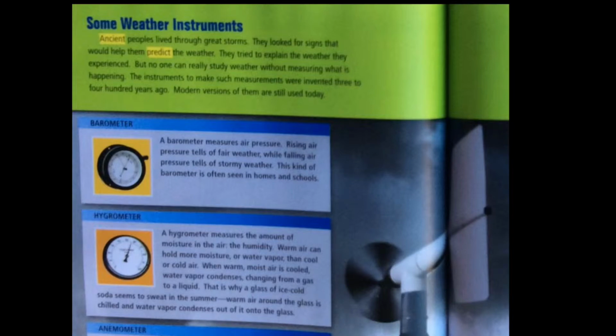Hygrometer. A hygrometer measures the amount of moisture in the air, the humidity. Warm air can hold more moisture, or water vapor, than cool or cold air. When warm, moist air is cooled, water vapor condenses, changing from a gas to a liquid. That is why a glass of ice-cold soda seems to sweat in the summer. Warm air around the glass is chilled, and water vapor condenses out of it onto the glass.